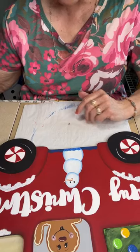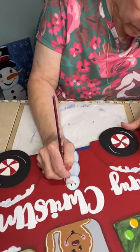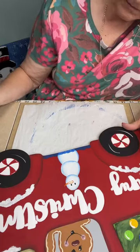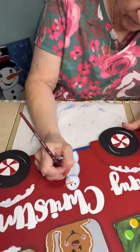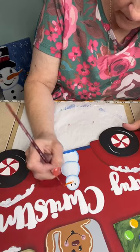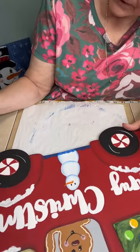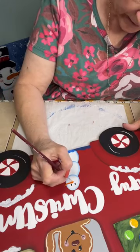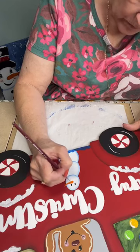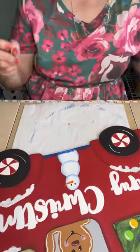Okay, now I'm going into the spiced pumpkin again. I'm just filling in the center. I don't know if this red truck's ever going to go out of style, the classic red Christmas truck. I mean, it's been so popular for so long. I know I'm not tired of it.